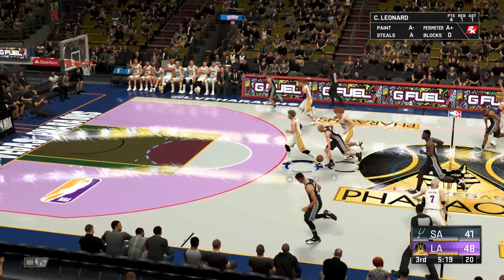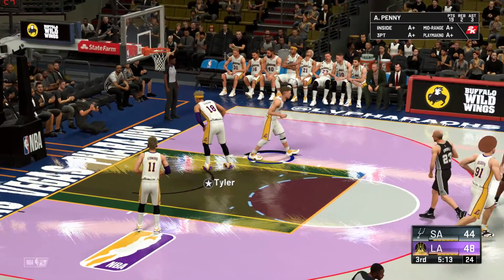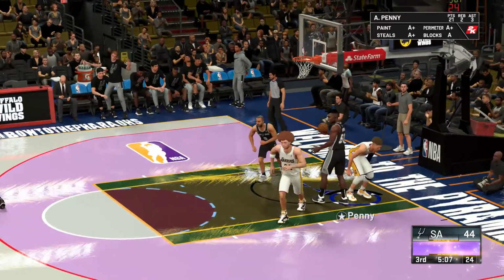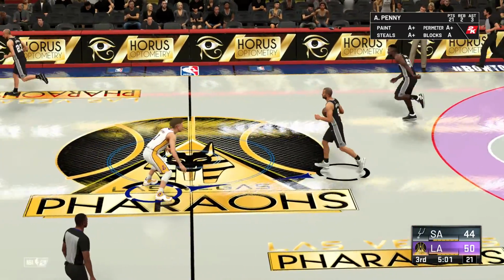And a fast break now for the Spurs. And a wide open look for Porter. Knocks down the 3 ball. He has 5. Just sensational form and touch on display from Porter. When he gets any room to shoot from deep, he's looking to fire. And there is no better way to add to the lead.